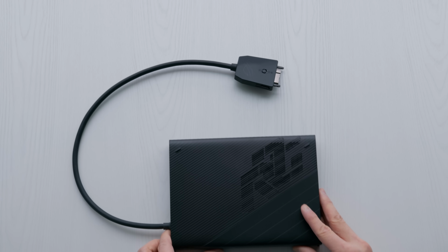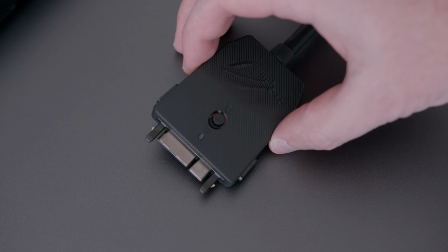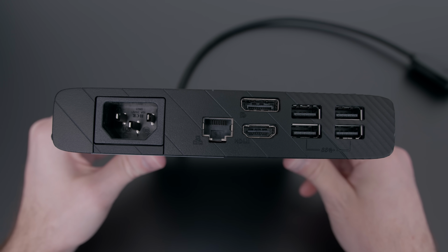You lose like 20-25% of that performance just because of that connection. This delivers it in a completely different way. So this is a connection that delivers double the bandwidth of Thunderbolt 3. And the box is small. It houses a laptop 3080. It's got a full set of ports on the back and an SD card reader.